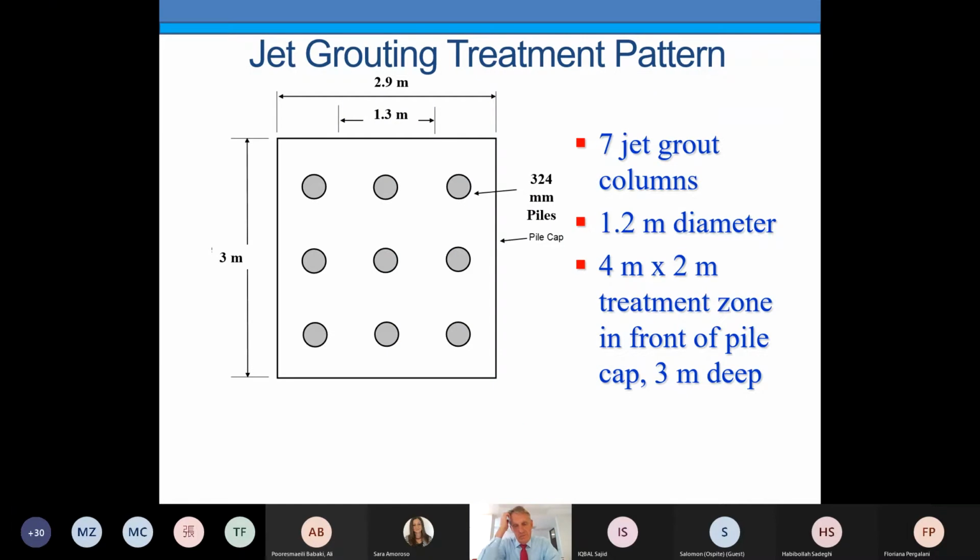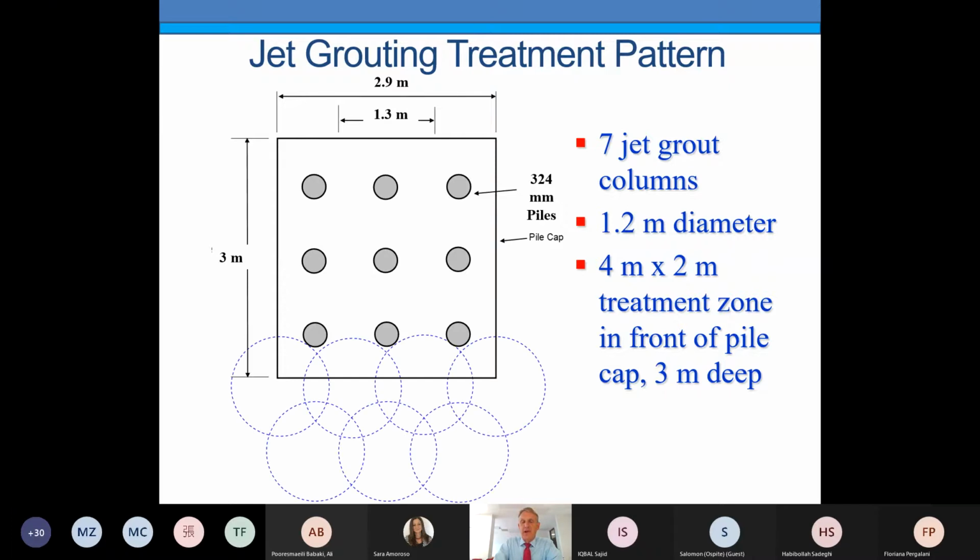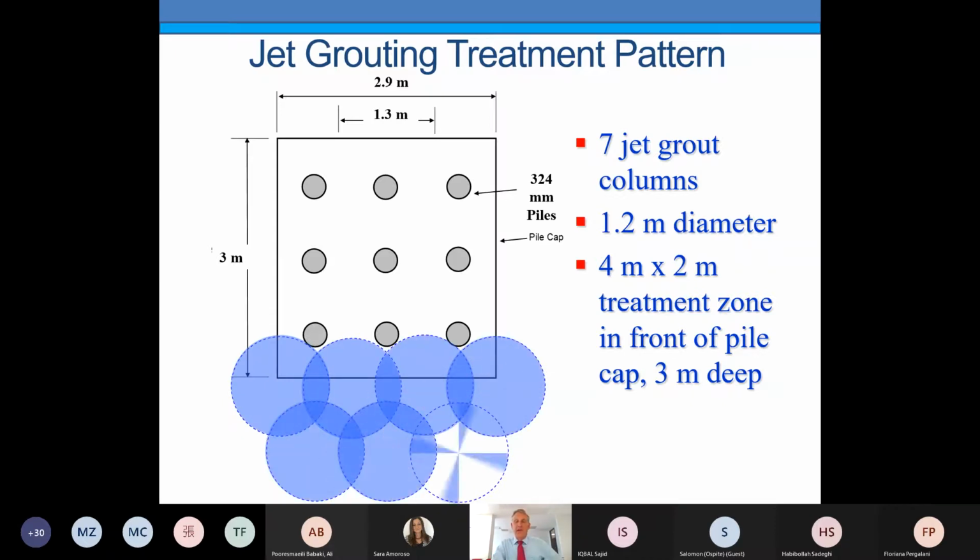Then we had another test where we did jet grouting only on one side of the pile group. So for each of these, the column diameter is 1.2 meters, and they interacted to produce a zone that was 4 meters wide and about 2 meters in front of the pile. And we're again treating to a depth of 3 meters. So pretty modest treatment depths.